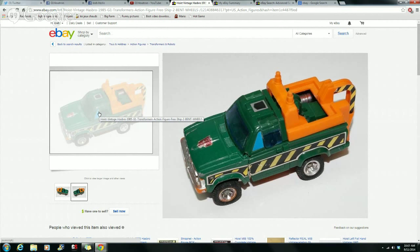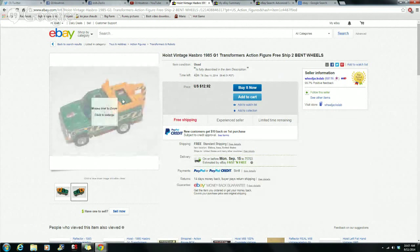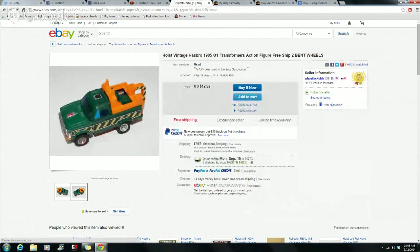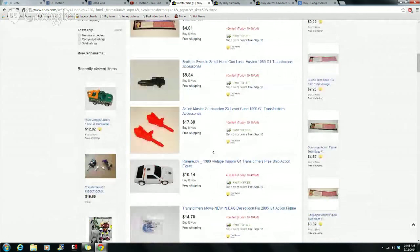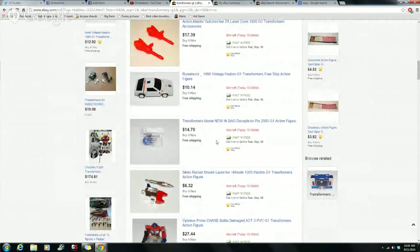This is one of those things where you have to know exactly what a figure comes with. In G1, it could be a figure that comes with one weapon, or it could be something that comes with almost 10 different accessories. Like this guy, he comes with a few missiles, the little head piece that fits on his head, the towing mechanism, his different hands, and just a ton of stuff. And you want to make sure the spring mechanism still works, because the hands or the missiles can shoot out.